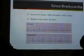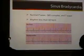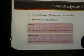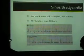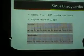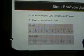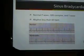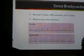For some people, this is normal. If you are an elite athlete, for example, and you have a very efficient heart, it may be that you get enough force generated that you don't need to have so many beats. But if you go too low, even if you're a fabulous athlete, that can be a problem. This is probably a more immediate problem than a fast heart rate.